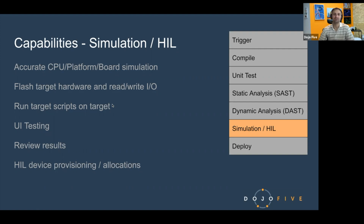They're not doing simulation. This step is called throw it over the wall to the QA guys, and then they do manual testing on it. I think we can get beyond that, and it doesn't have to cost a lot of money.